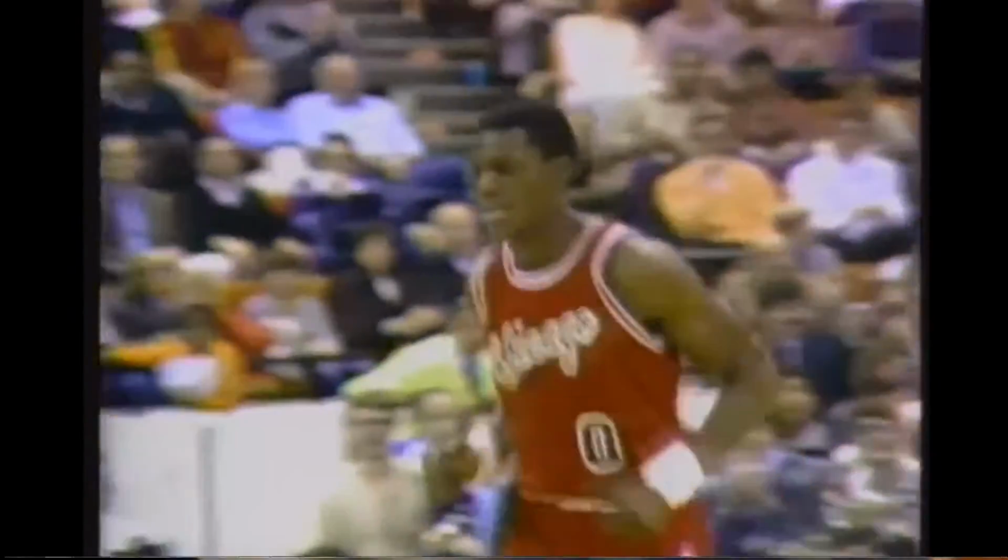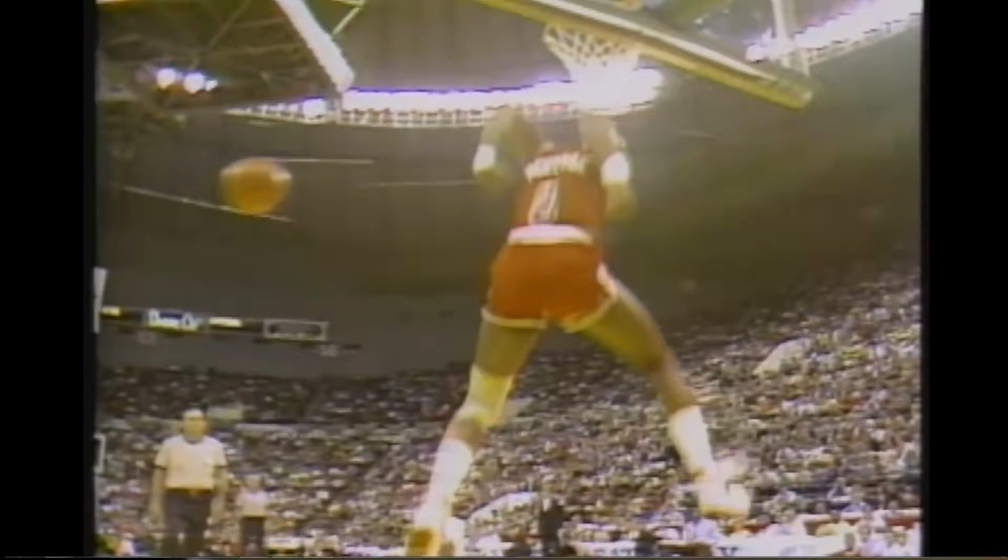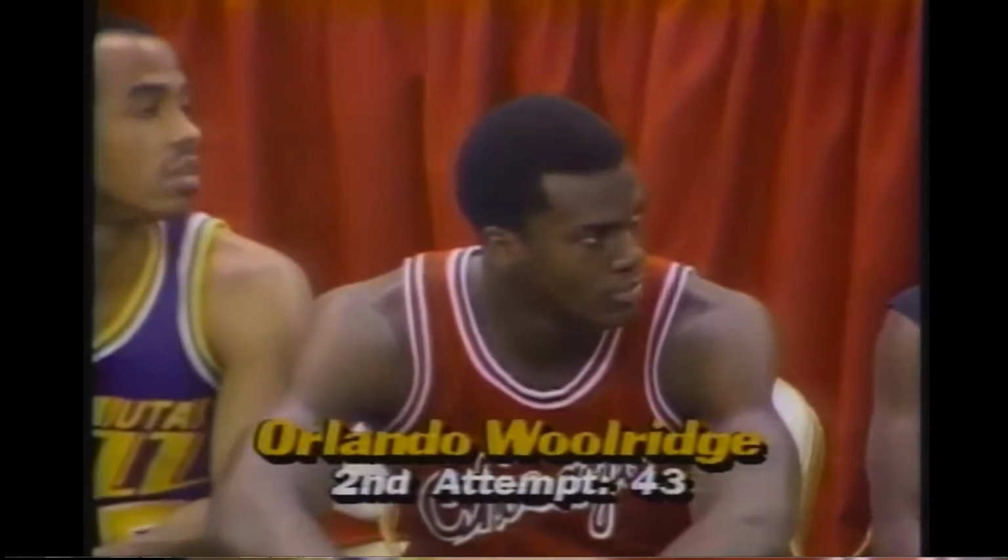Here's Orlando Woolridge of the Chicago Bulls, reverse hammer shot. He is so athletic. Orlando is showing at 6'9" how athletic he can be. And again, that's one of the criteria, and he showed it off there. Backwards, moving in the air. Wow. Boy, with this guy along with Michael Jordan, they have brought basketball back to Chicago with a bang. Orlando Woolridge. I'm giving Orlando a 9 on that.